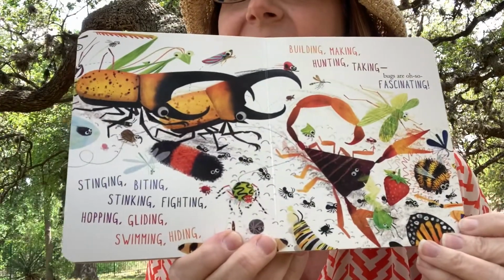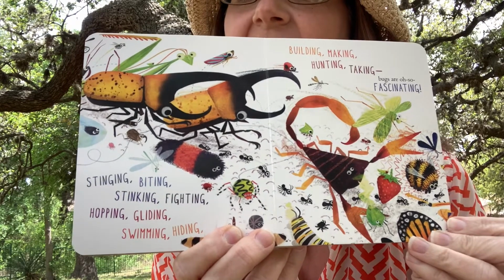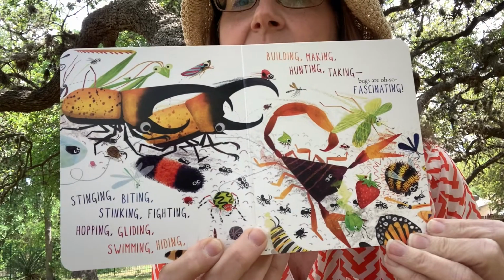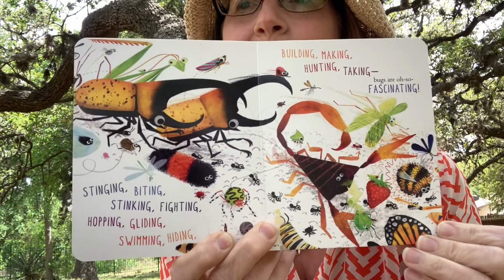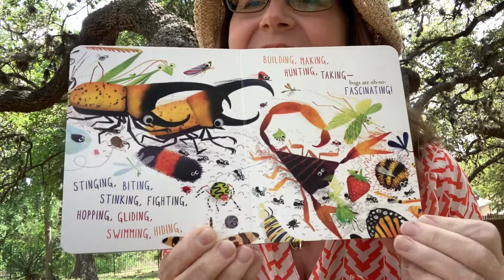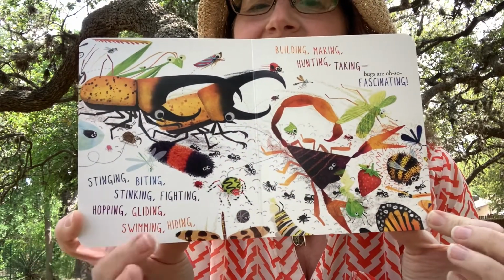Stinging, biting. Stinking, fighting, hopping, gliding, swimming, hiding, building, making, hunting, taking, bugs are oh so fascinating. Lot of different kind of bugs in this book.